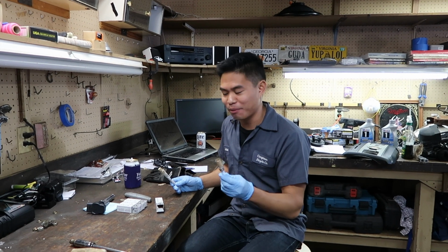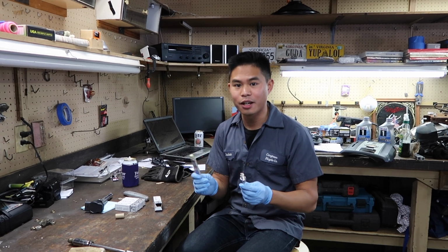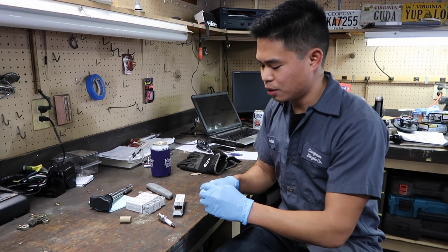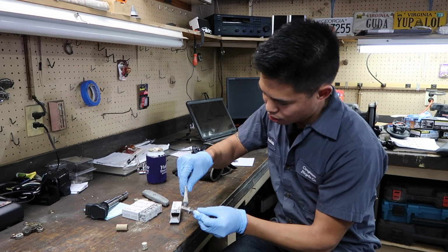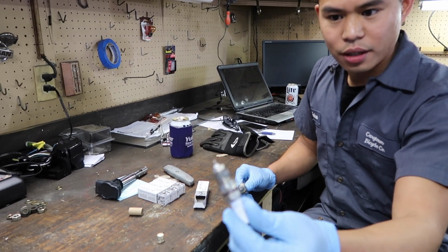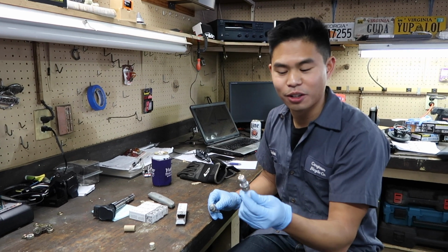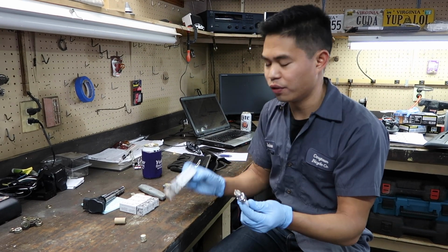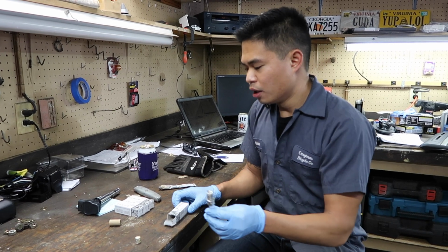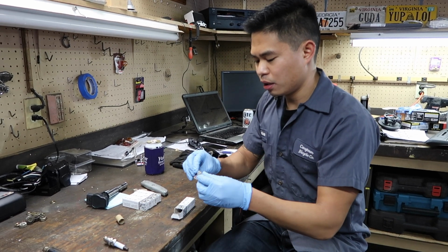Before we install the new spark plugs, we're going to prep these by adding a little dab of anti-seize to the threads. That'll prevent these plugs from getting stuck in there later. And note, if you get them from the dealership, these are OEM plugs. They're already pre-gapped, so you don't have to worry about spark plug gap. I'm going to do this for all 4 of the plugs, and we'll install them right back into the car.